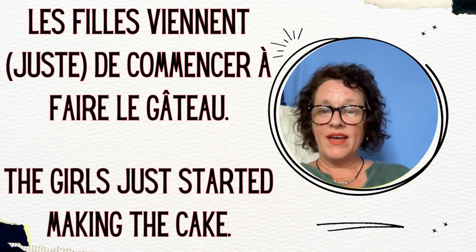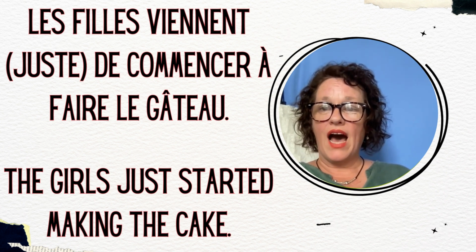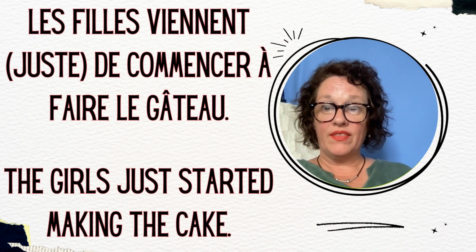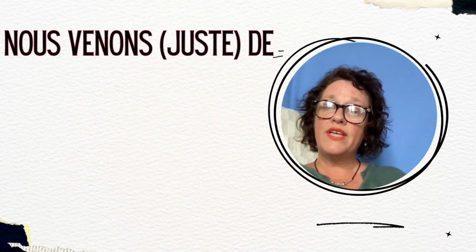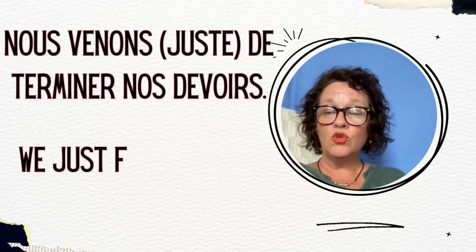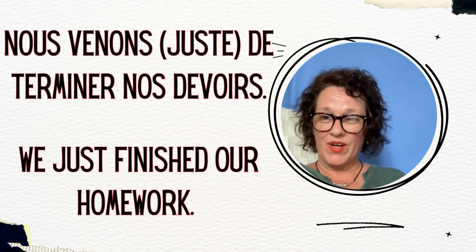Commencer à faire, this is a reminder that commencer is followed by à when it has an infinitive after it. Don't forget that. It's going to be very important later on in French. Nous venons juste de terminer nos devoirs. Nous venons de terminer nos devoirs. They both mean we just finished our homework.